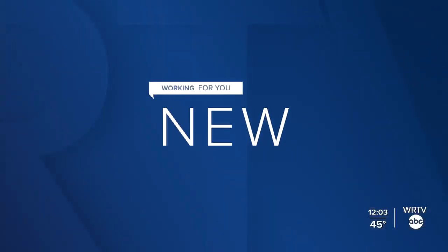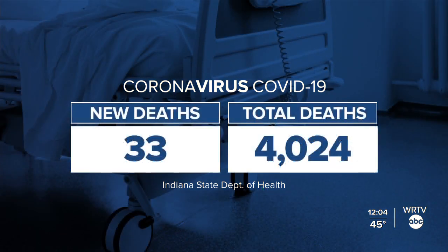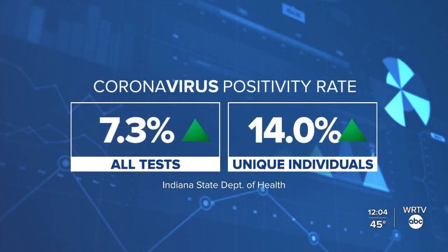Indiana has set yet another record for new COVID-19 cases, far exceeding the previous record. Now, moments ago, the state health department reported 3,649 new cases of the virus. That's the first time the state has surpassed the 3,000 case mark in just one day. The state has also passed 4,000 deaths since the pandemic began. 33 additional deaths were reported today. The positive test rate also still climbing in our state.